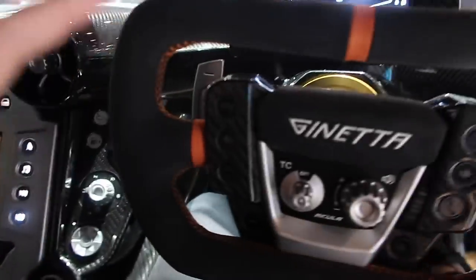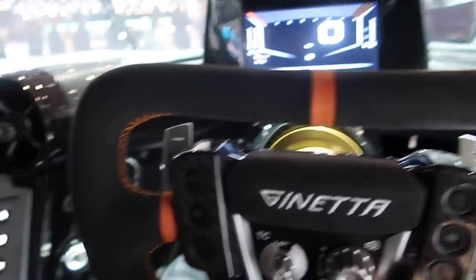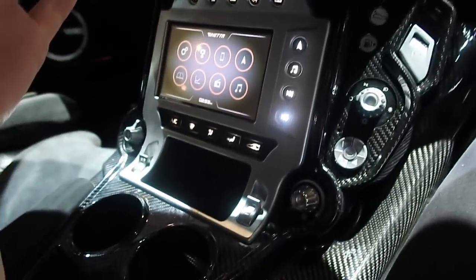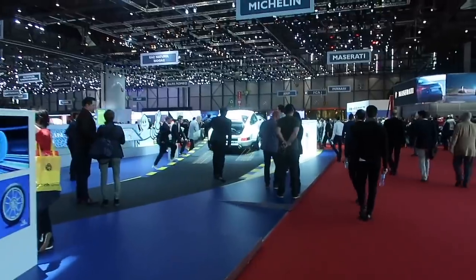So as you can see, it's like a full-on race car in here. The infotainment, everything like that. It's got the LMP1 inspired steering wheel. It's just a brutal race car, and these are road going. Mint.